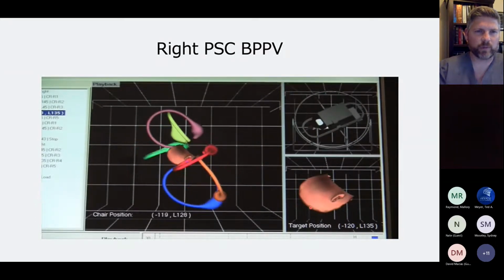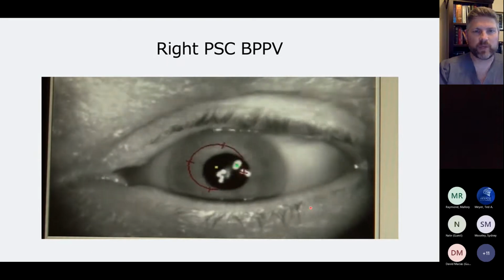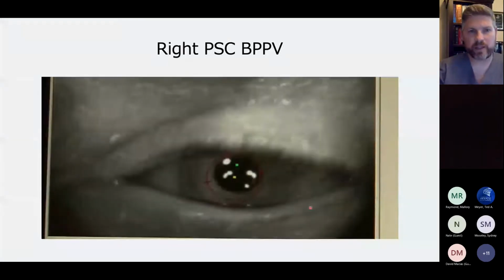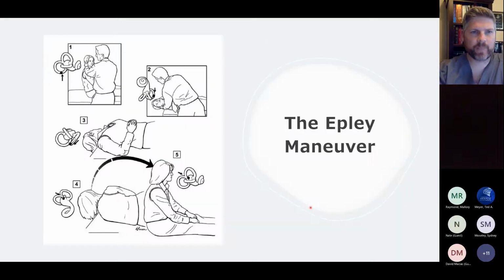So now position 4 with the Epley. And again, geotropic torsional upbeating nystagmus. So those crystals, or those otoconia, are traveling in that same direction, which is why we're going to see that same geotropic torsional upbeating nystagmus for posterior canal BPPV.